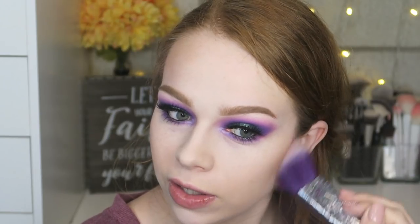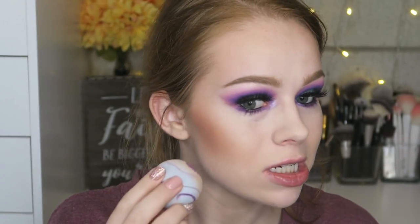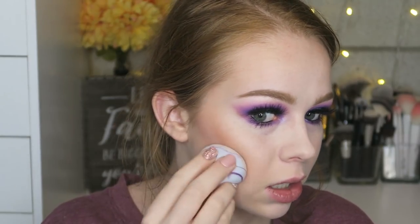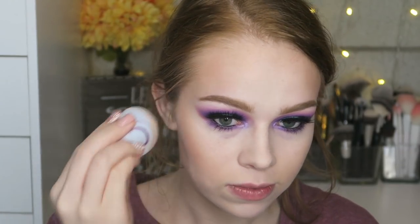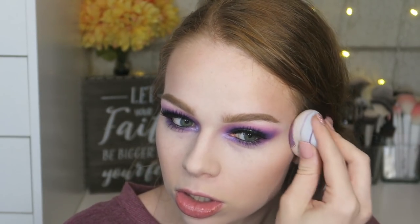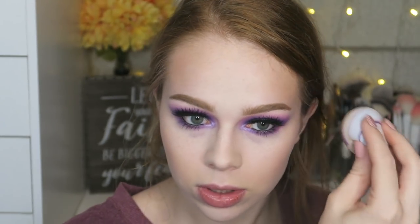I mean, it's blending out okay. I think I'm just a touch too fair for it. So I'm just gonna go over with my sponge that I did my foundation with and just kind of tap that over the bronzer just a little bit, just to bring it back down a little bit. It's very pigmented, very orangey.